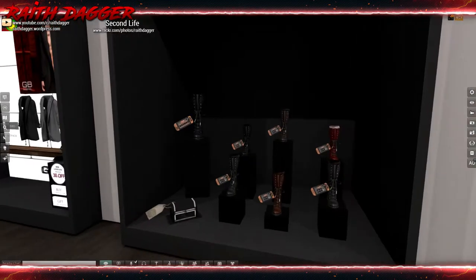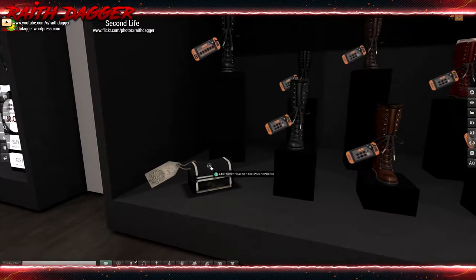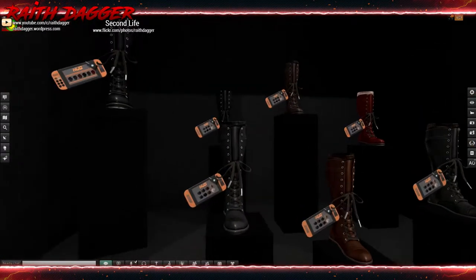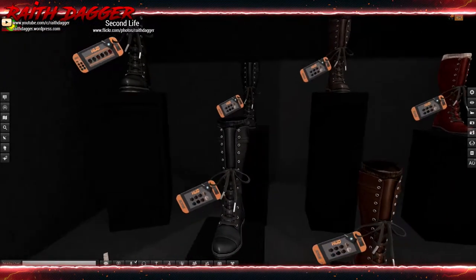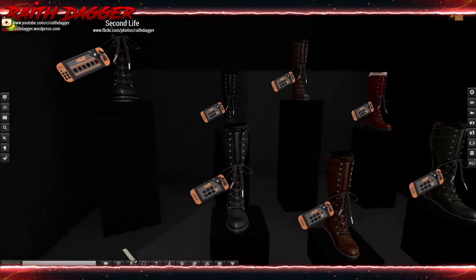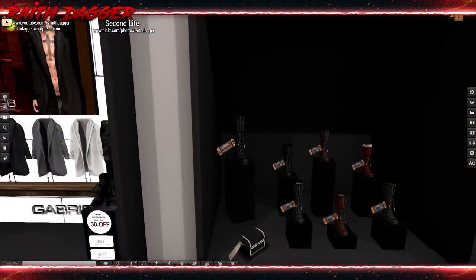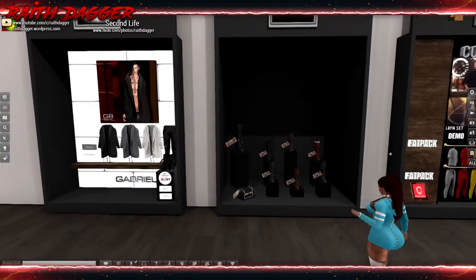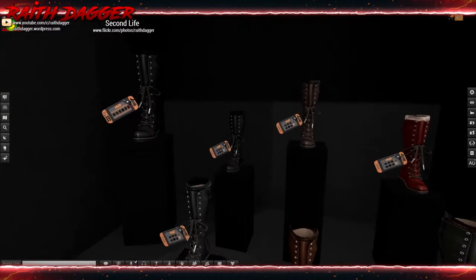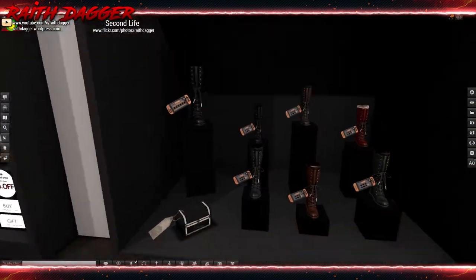I don't know. But we got some boots. I like these boots, but I don't know how they're going to work with pants because they're so high up on the calf. Especially for guys, it's not like guys run around with really tight pants, so would they fit under these, or are these boots just going to end up clipping through the pant bottoms? But these boots look pretty cool. I do like them.